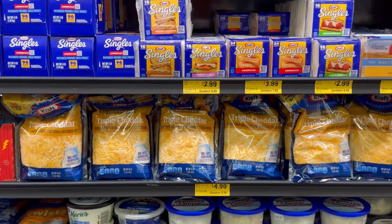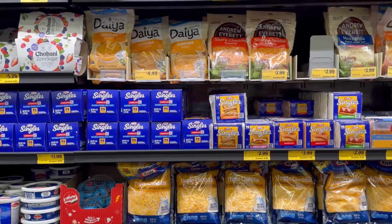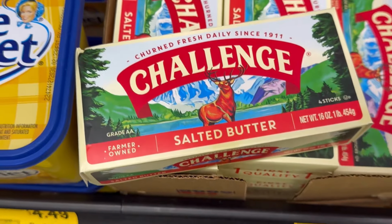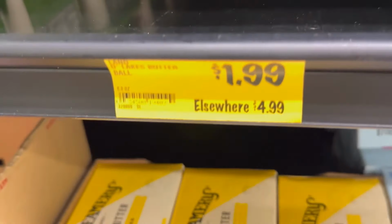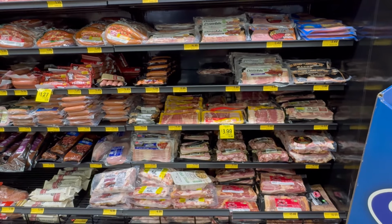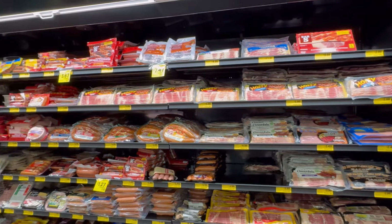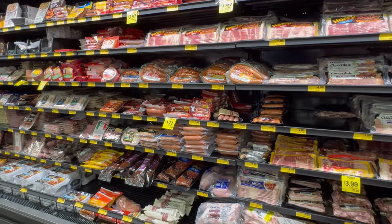$2.99, $4.99 for those triple cheddar bags. I mean, it looks like they have more cheese, so that would make it cheaper. This 1 pound of butter for $4.99 is the same sticker price, but would cost me more money. This had butter. It was $1.99, but look, it was all gone. Land O'Lakes butter, that would have been a great deal, $1.99. And then a lot of times the cheapest version of the thing wasn't available when I was there. Obviously, the good deals sell out faster.